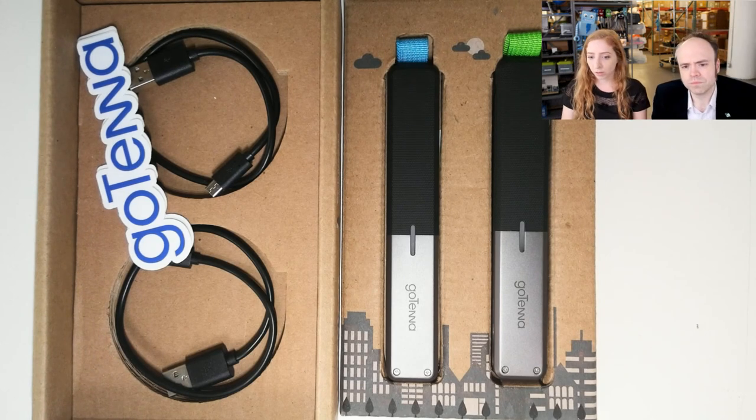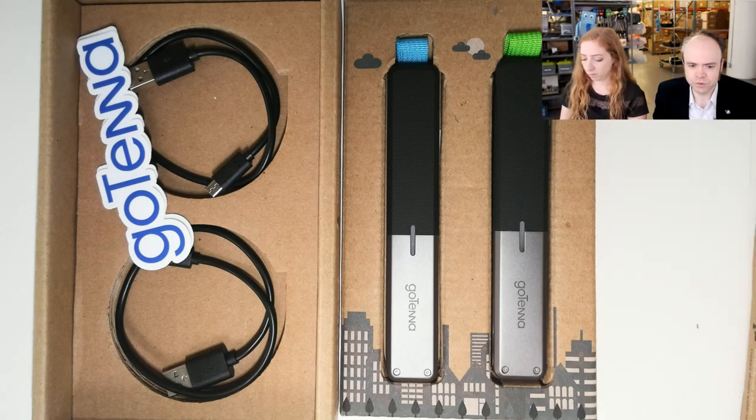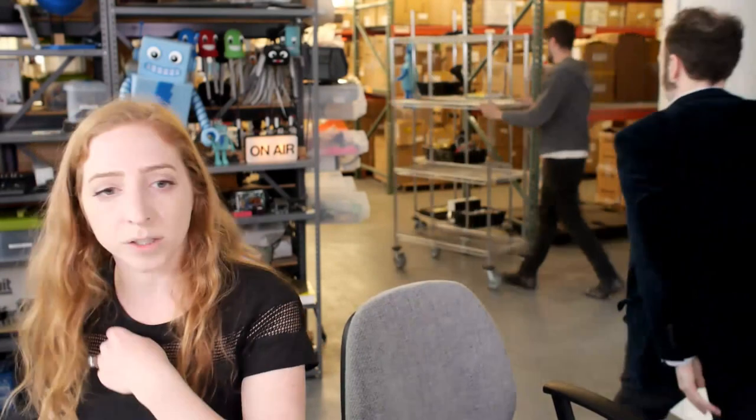So we Martha Stewarted it up a little bit, and we already have another set that's already paired with our phones. Do you have that on your phone? I do. This is a sneaky thing we do. GoTenna sent us a set to tear down, and the one we just unboxed was my personal pre-order, and the ones that were sent to us for the teardown are the ones that are already paired with our phones.